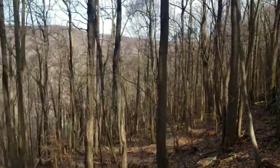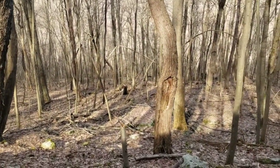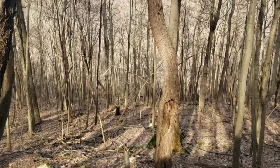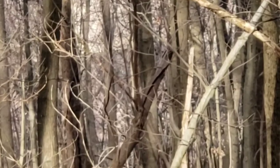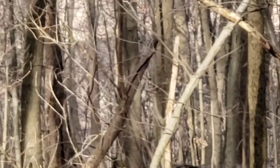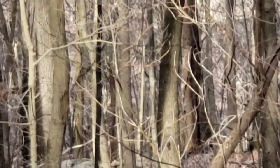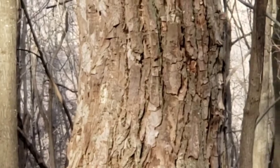Then we go down here, straight down here. About a half a mile to the river. I don't know, it's clear down, way down in there. I don't know if you can see it in the video at all. It might be some little spot there of water somewhere. But the river's down there. Can't hear it from here, though.